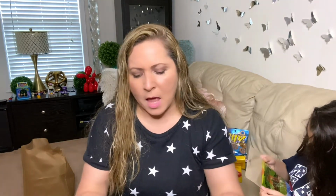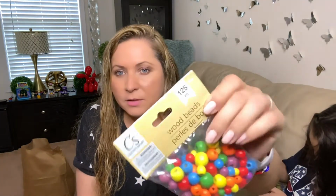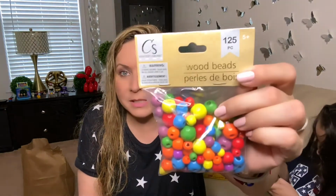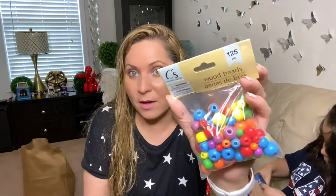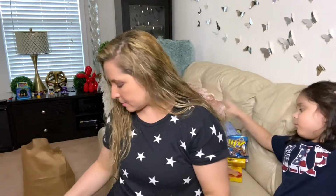I got this in beads. They are wooden ones. I don't usually like buying wooden ones, but these colors were so bright. So I don't know, maybe I will use them for some tassels, or maybe I'll put them in some embellishment boxes. I don't know, but I thought they were super cool. I like the colors. They weren't dull colors, you know, dark colors, they were bright.